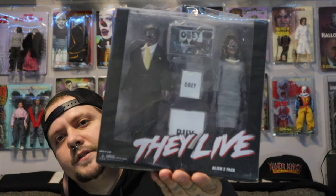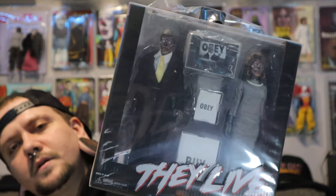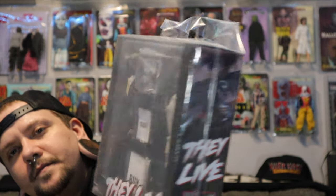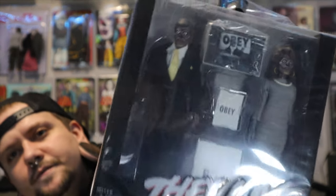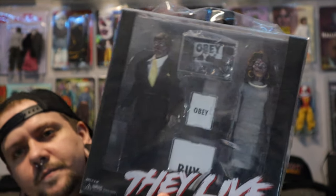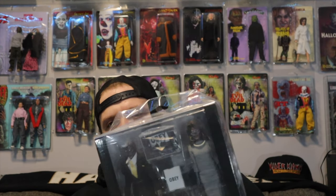But next, let me show you this. This is one I had already, but I recently got it back. The They Live Alien 2-pack, the TV. It's wrapped in plastic. I got it from Big Bad Toy Store, and they sell graded, or they sell collector's versions. This is one of the ones that's supposed to be in better condition. But yeah, very cool to have this. I'm really looking forward to the Frank and the John Nada figures that they got coming out very soon.